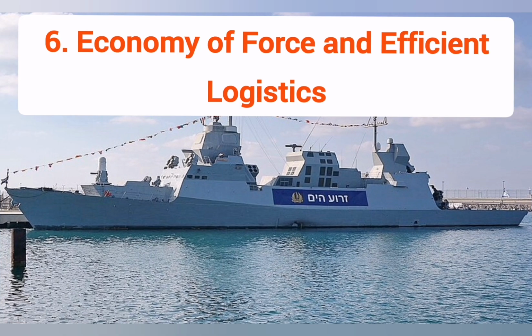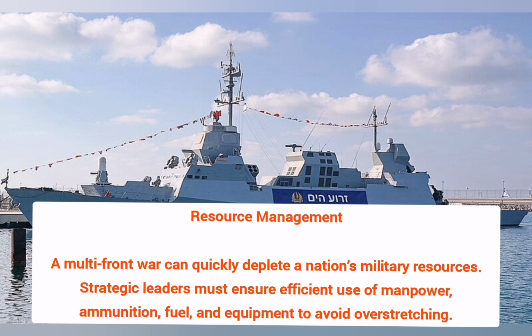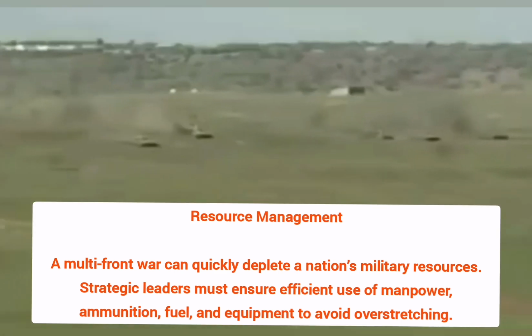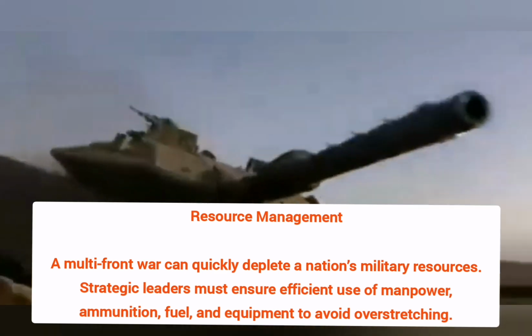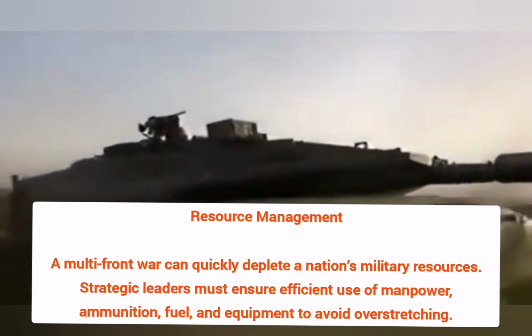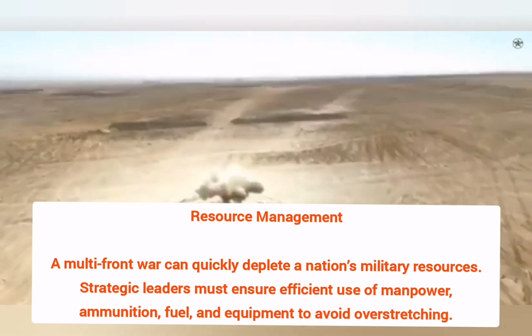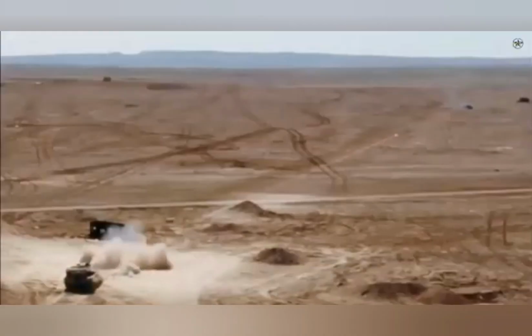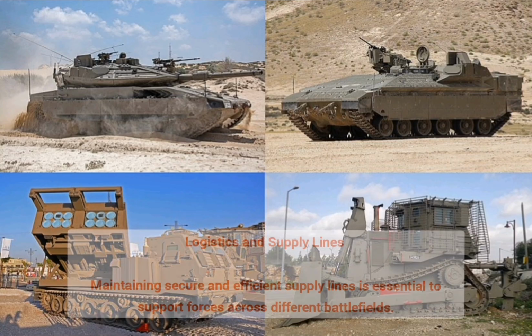6. Economy of force and efficient logistics. Resource management. A multi-front war can quickly deplete a nation's military resources. Strategic leaders must ensure efficient use of manpower, ammunition, fuel, and equipment to avoid overstretching. Israel's reliance on reserve forces allows them to mobilize quickly while conserving their active forces.